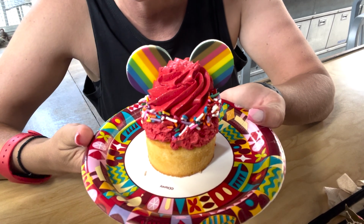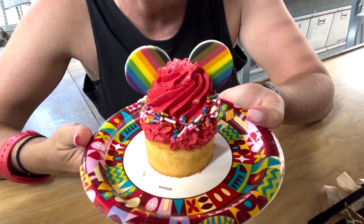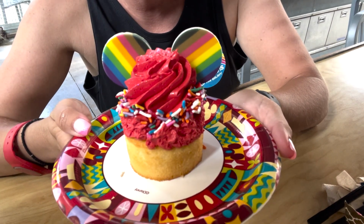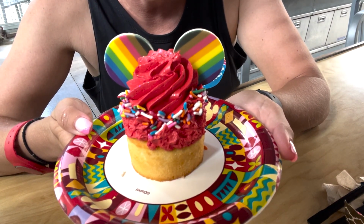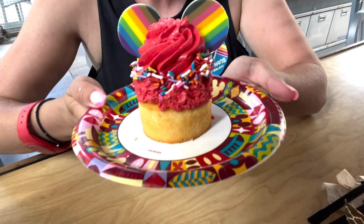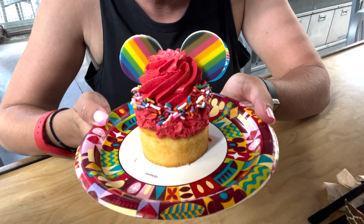You can also get this Pride Cupcake over at the ABC Commissary. This one is described as a vanilla cupcake with a red berry buttercream, and it's supposed to be filled with sprinkles, rainbow sprinkles. So let's cut into it and we'll see what we get.